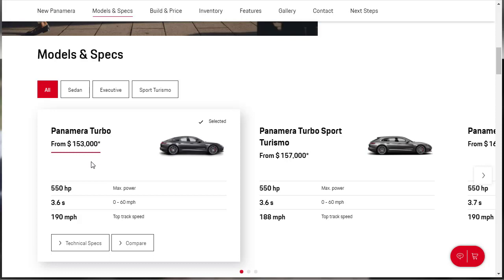Now, like I said, we are going to build and price a regular Panamera Turbo. But before we do, we're going to check out all the features and go through the gallery and stuff like that. Then once we do that, we'll jump over to the Porsche Configurator and do our build and price.